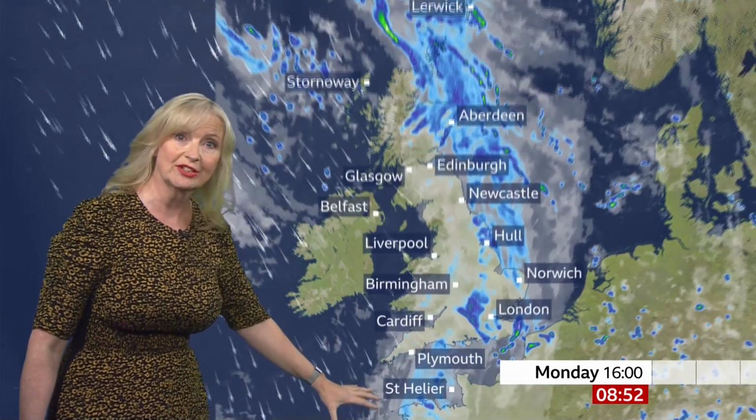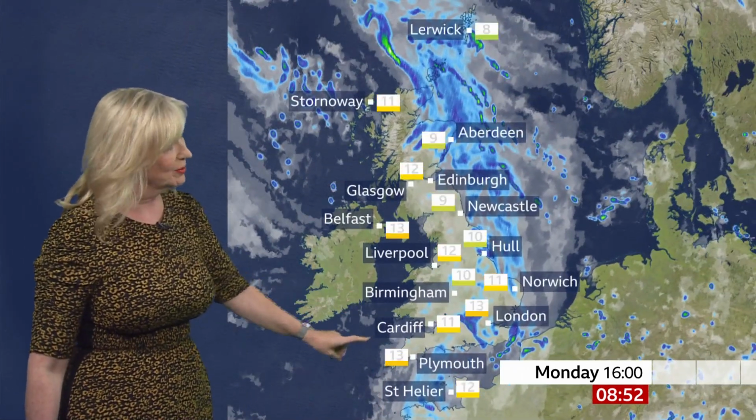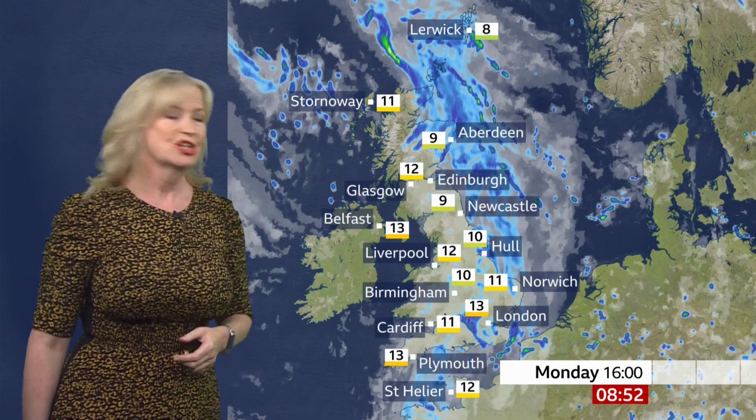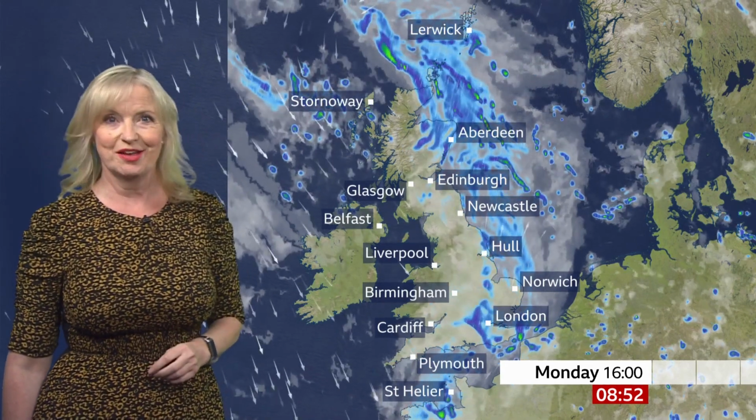So the rain continues to journey towards eastern England, crossing the Midlands, heading down towards the Channel Islands. Later it will brighten up across West Wales and southwest England. Now temperature range 8 in the north to 13 or 14 in the south.